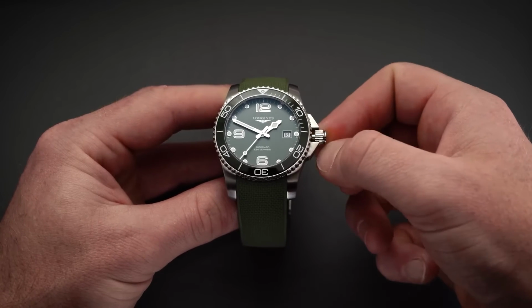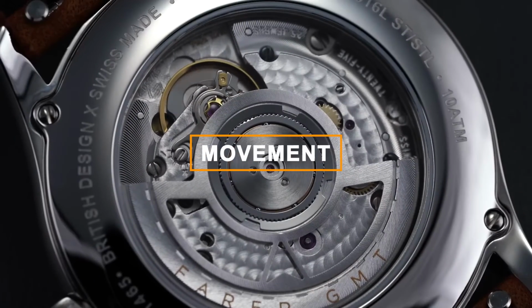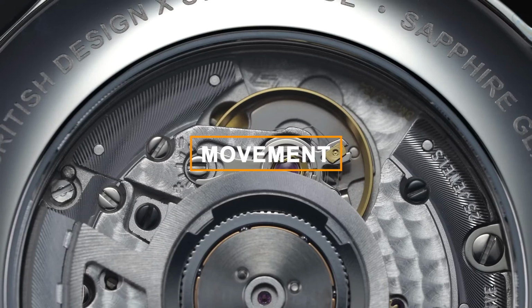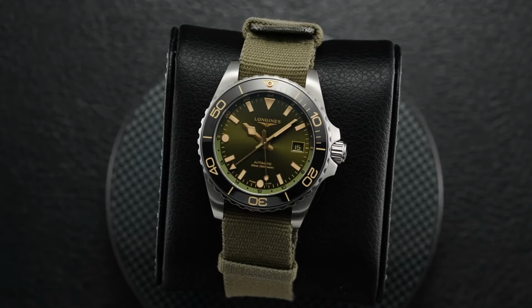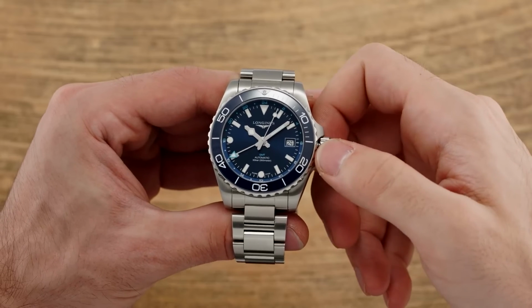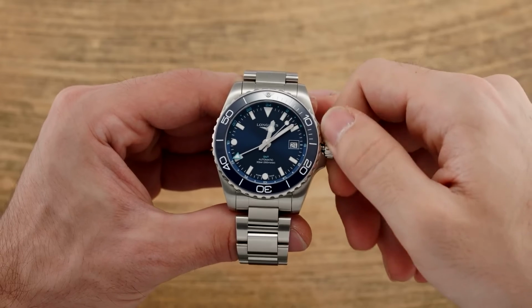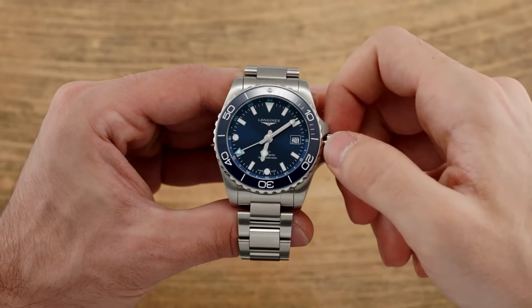Now let's talk about the movement of the new Longines Hydroconquest GMT. We've covered a lot of exciting details, but the heart of any watch is its movement. Absolutely. The movement powering this watch is an automatic caliber L844. It's a self-winding mechanical movement that beats at a frequency of 25,200 vibrations per hour, and it boasts a substantial power reserve of up to 72 hours. And don't forget that GMT hand, Joe. It's a handy feature for travelers or anyone who needs to keep an eye on multiple time zones simultaneously.